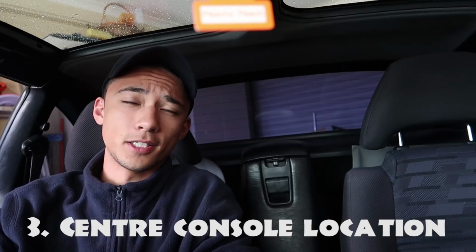And like I said, this list was pretty hard to make. However, there are some very annoying inconveniences, just like this center console behind me. So that's the third problem, the center console location. Now, you might think, oh yeah, they didn't have much space to put anything in. Well, that is true, but this center console is a pain to get to.